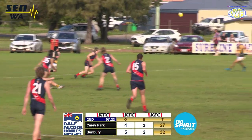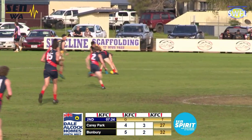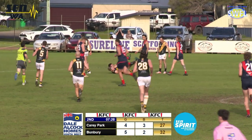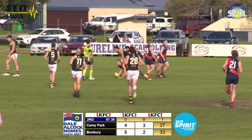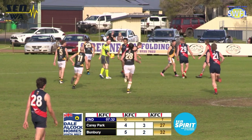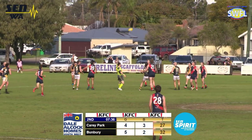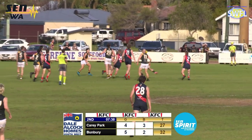It comes over to Bell. He's working up the ground, and Bell just got a little bit of colour blindness there, I thought. Kicks it straight to the Bunbury Tigers player there, and the ball has been tied up about 70 metres out from Kerry Park's goal. Might have got one of them phantom calls, you think there, Weaver? Could be a concussion test, but let's move on.